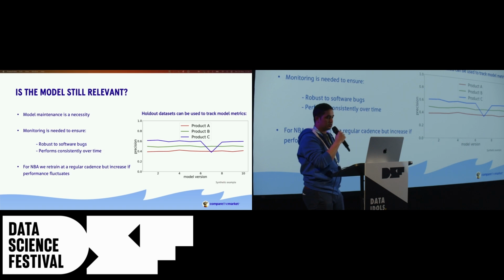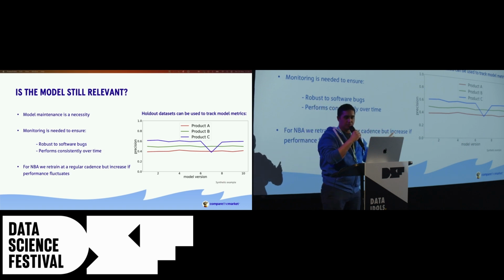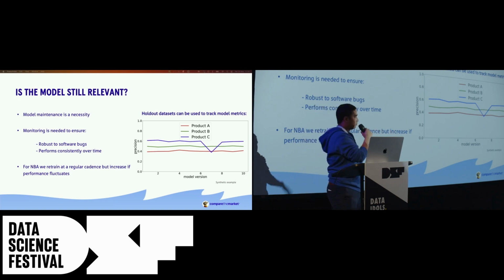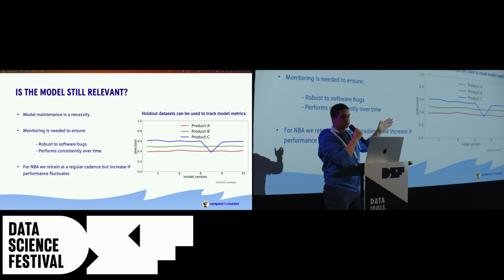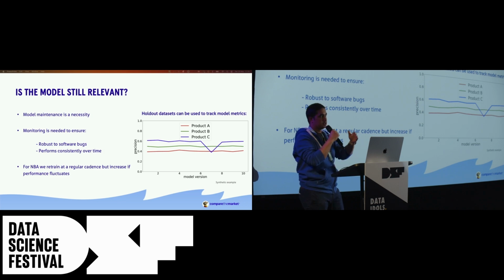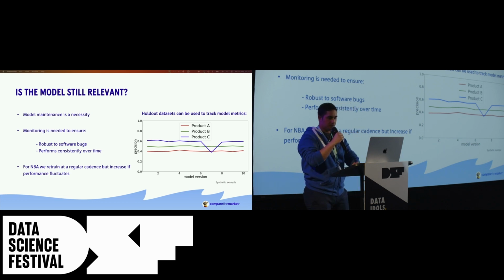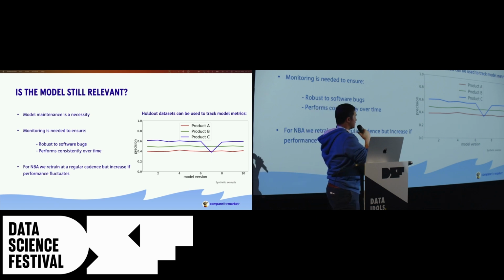And what we can start to do is create plots, like you see on the left. It's a very simple plot, a synthetic example. But across these 3 different products, over each model iteration, we can monitor the performance and identify if there are any degradations in the model that will require further investigation. So, as you can see in product C, there has been some model degradation.